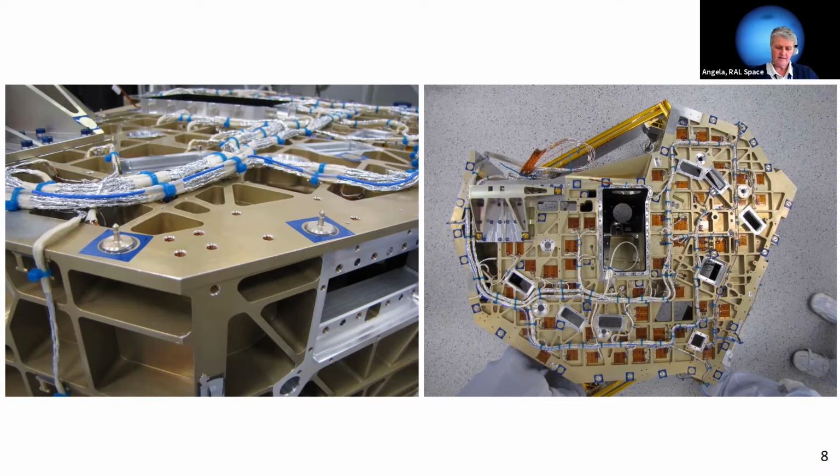Although we did hear of an astronomer who spotted what he thought was a UFO, but it turned out to be a piece of MLI that was sort of floating in outer space that had actually come off the satellite.